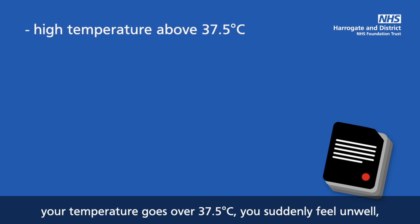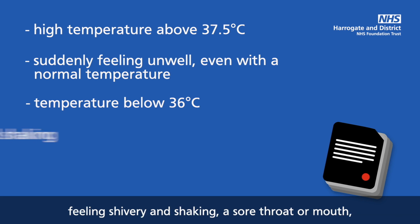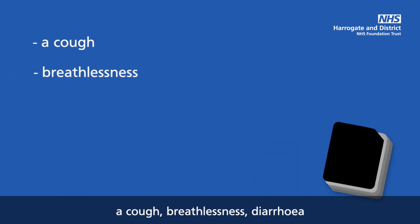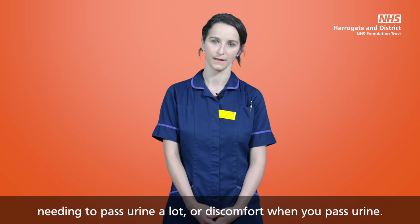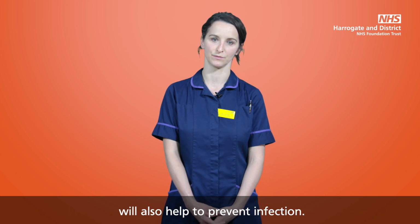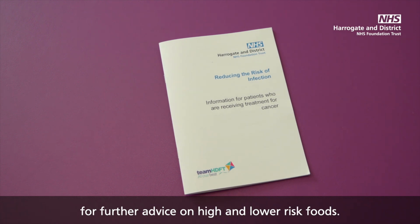Your temperature goes over 37.5, you suddenly feel unwell, even with a normal temperature. Your temperature goes below 36, feeling shivery and shaking, a sore throat or mouth, a cough, breathlessness, diarrhoea, needing to pass urine a lot or discomfort when you pass urine. Remember, careful food preparation and avoiding some food types will also help to prevent infection. Please refer to the Reducing Your Risk of Infection booklet for further advice on high and lower risk foods.